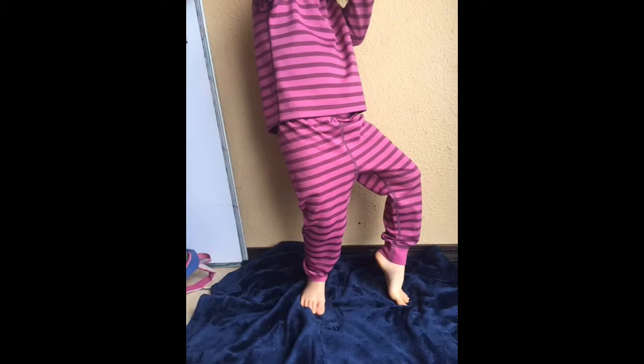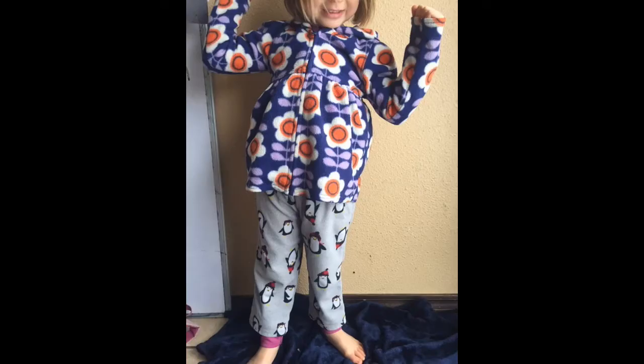This is usually wool or a synthetic blend. We discourage cotton as a base layer because it can get children really cold if they get sweaty or wet. Wool and synthetic materials like nylon, fleece, and polypropylene can keep children warm even when they are wet. Next, we add a middle layer or two, depending on your child's needs.